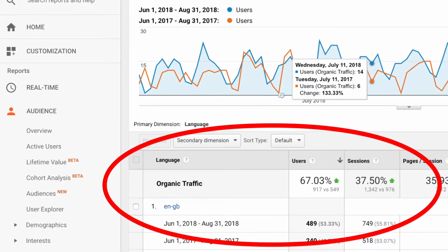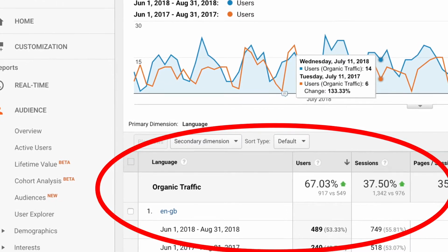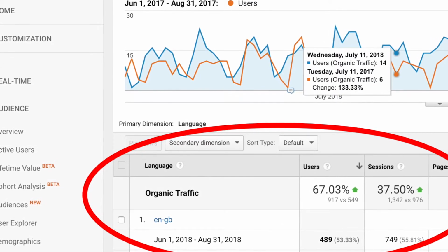You can see from this screenshot that our blog visitors jumped up by 67% from just under 550 users to 900. That's by regularly posting content every week.